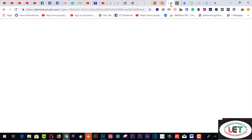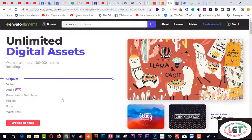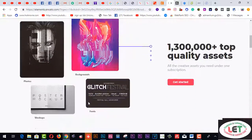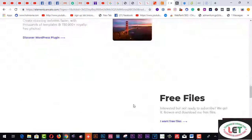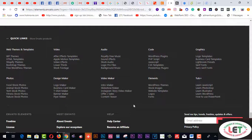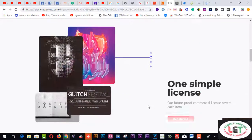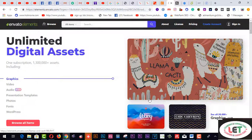And number three, this is another amazing picture or image uploading site, Envato Elements: graphics, videos, audios, presentation templates, photos, fonts, WordPress. This is an amazing website, I think. You can use this to generate much more cash. Okay, and this is another opportunity. You have to create your account by using this website.